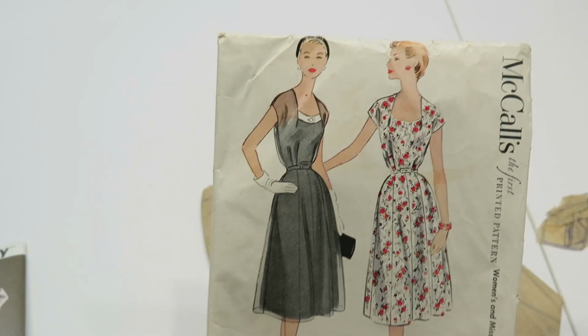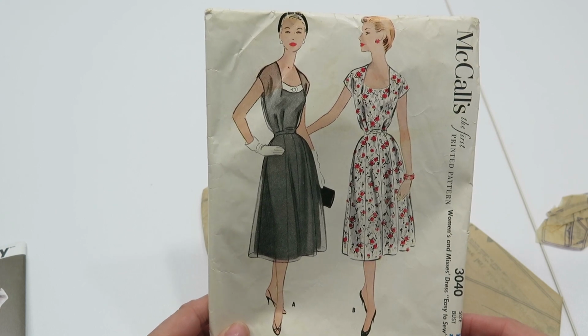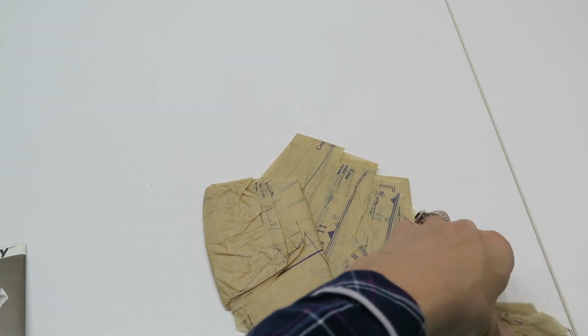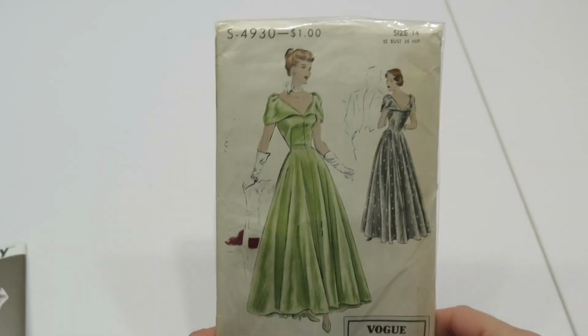Oh gosh, true vintage, it all fell out of the package. This dress is super cute though, from McCall's. And this one's a size 18. It's been cut. And I swear, back then, these ladies were accurate in their cutting. Good for them.